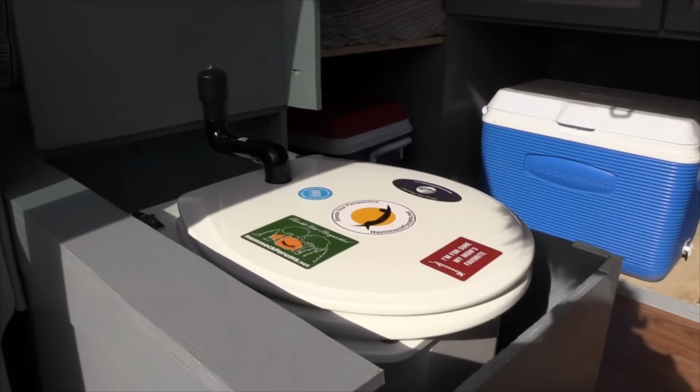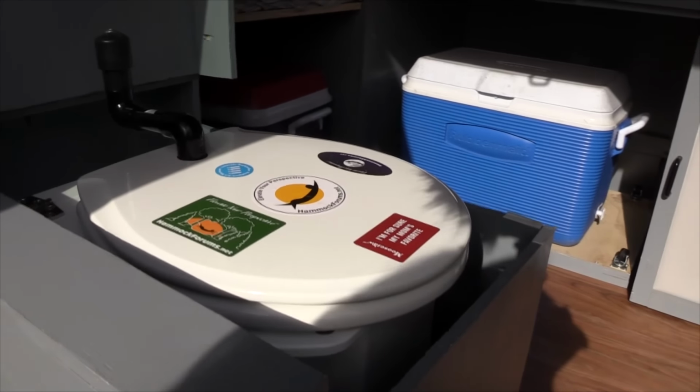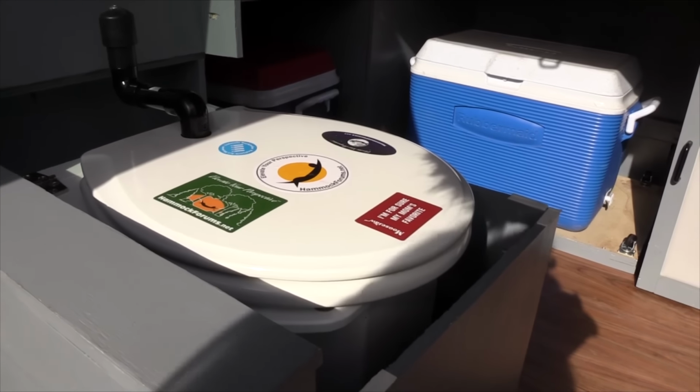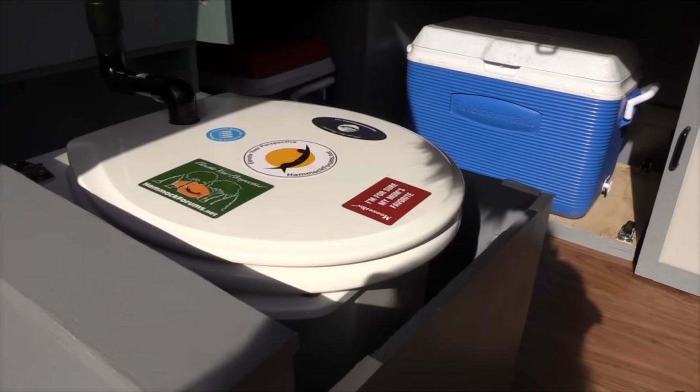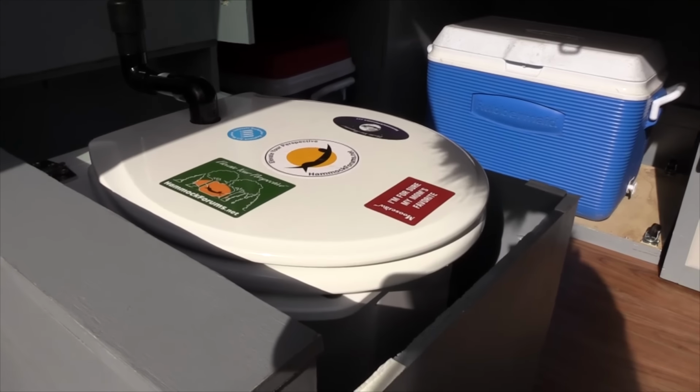No. And now when I lifted the lid, I could definitely smell it. Just a little bit, but that's because it needs emptying. Right. That wasn't part of my housework list this morning. Yeah, it's got to be on my list too.